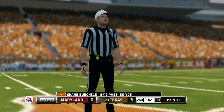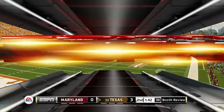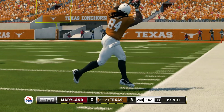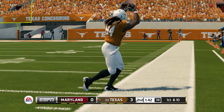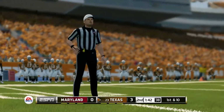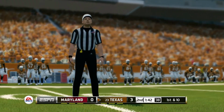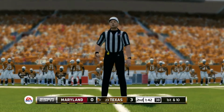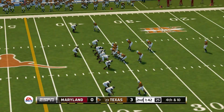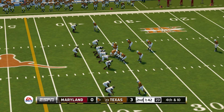So the referee initially calls it a catch, but we'll get a second look at it here and determine if he was in bounds when he hauled it in. And that play happened so fast that it was very tough to tell if he was able to get a foot down or not. After review of the play, the ruling on the field is reversed. So after the review, the verdict is that it was no catch. They missed it on the field, but that was a bang-bang play. The important thing is they got the call right.